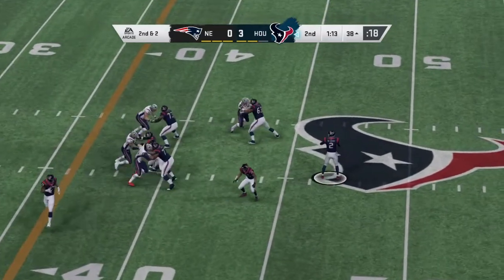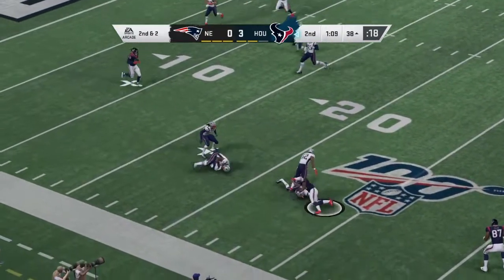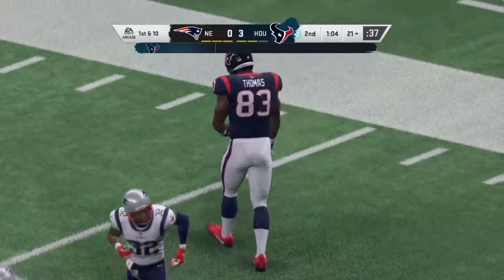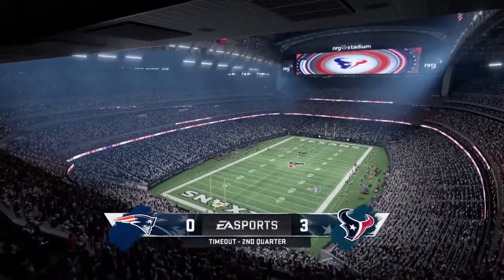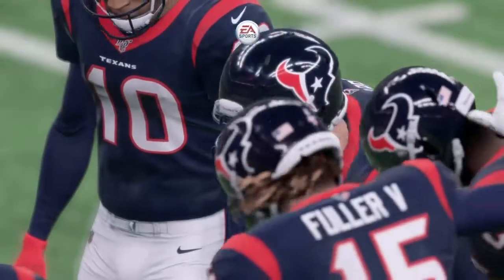To throw again on 2nd down. McCarron. He gets it to Thomas. And he's got this down almost to the 20 before he's dropped. Give him 17 on the pickup there, and the Texans also get a new set of downs. Now the Texans will use one of their 2 remaining timeouts as they'll stop it with just over a minute to go before halftime.